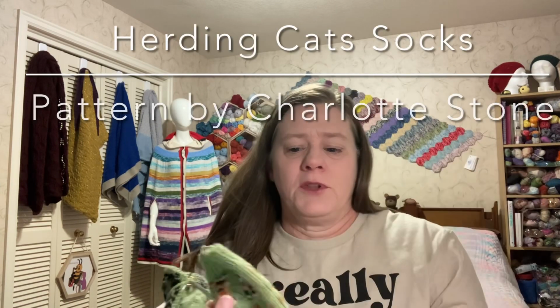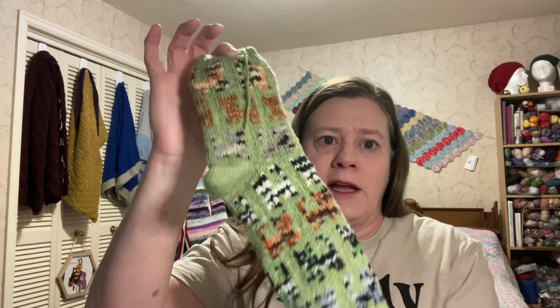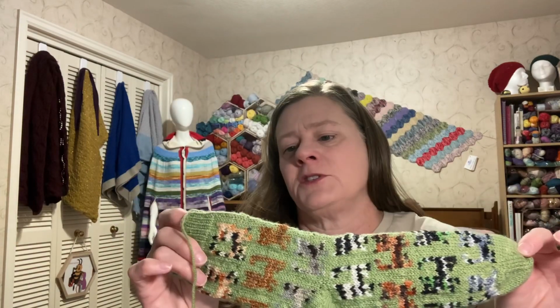Okay, my next oldest WIP was started in April of 2023. I bought this kit from Ancient Arts Yarns here in Calgary. It's the Herding Cats pattern by Charlotte Stone, and Ancient Arts dyed colors. Well, they had dyed years before. They've been dyeing and still are dyeing cat-themed colors. And then this background color is dune grass. Herding Cats by Charlotte Stone.